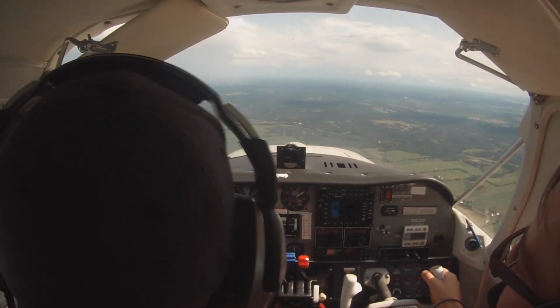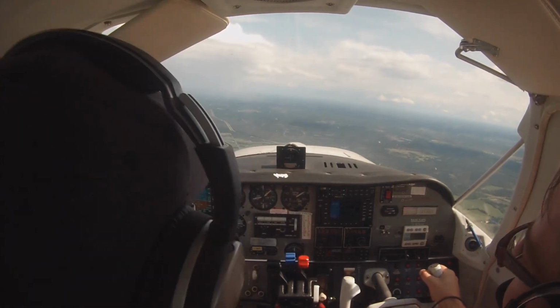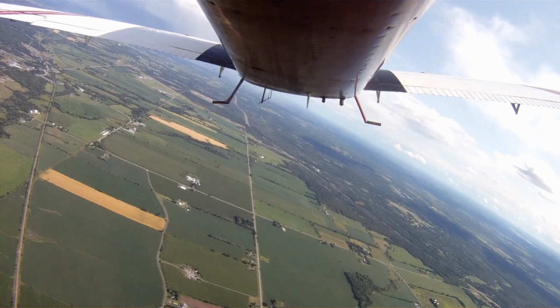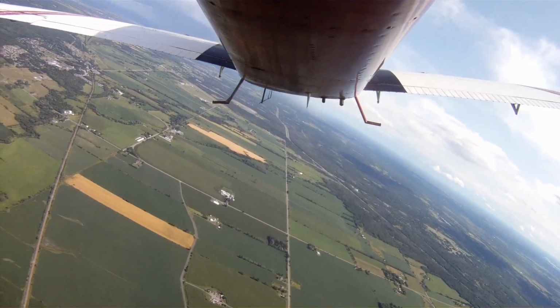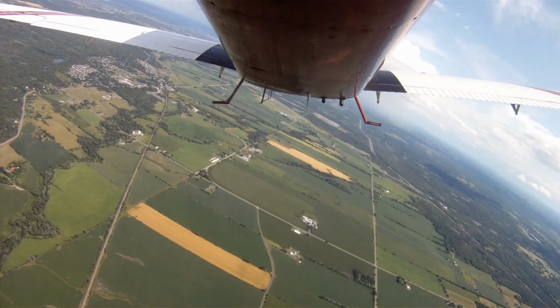So let's turn that way because there's an airport there. So we're going to turn this way. Go ahead and get a nice 15 degrees. There you go. Oh, push forward a little bit. You don't need to pull back too much on a 15 to 20 degree turn. There's very little pull you have to do.